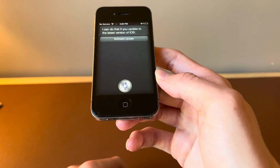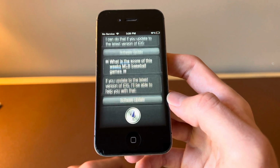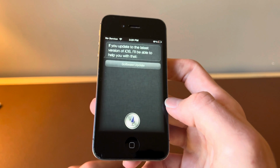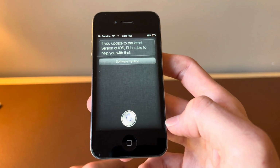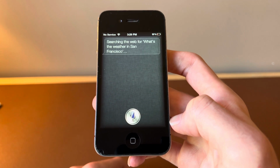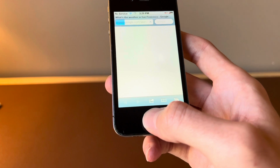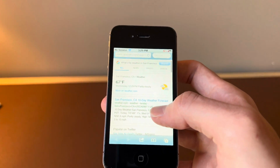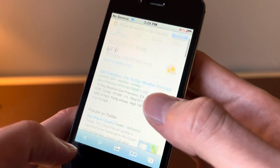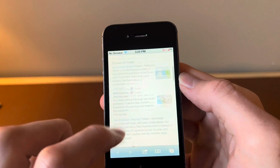What are the score of this week's MLB baseball games? If you update to the latest version of iOS, I'll be able to help you with that. What's the weather in San Francisco? Searching the web for what's the weather in San Francisco. Wow, Siri, what are you good for? Siri's come a long way. Let's just say that. And I'm noticing we actually have what looks like a bright spot right there. You can kind of see it when stuff scrolls over it.